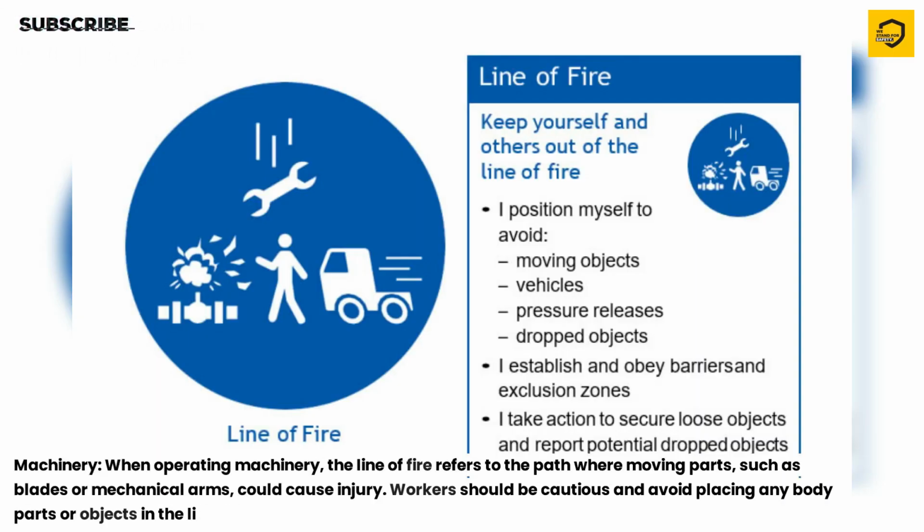Machinery. When operating machinery, the line of fire refers to the path where moving parts, such as blades or mechanical arms, could cause injury. Workers should be cautious and avoid placing any body parts or objects in the line of fire.